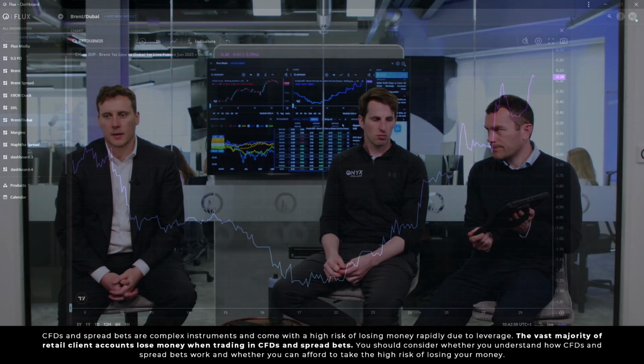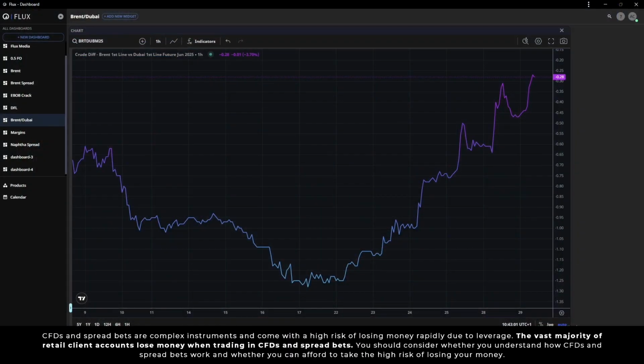Okay, so can we get the graph up for June on Flux then? So here we go. You can see it's rallied about $1 off the lows already. Yeah, from the 22nd of May, where it was lower at about -1.20. So we're up about $1, which is quite significant already, right? We're certainly on a bull trend. So if you were to be long this trade, we're certainly classifying it as a trending trade.